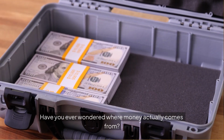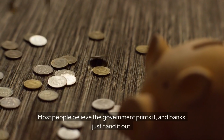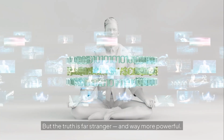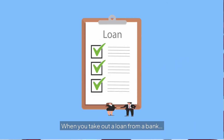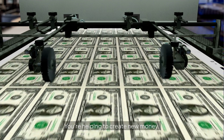Have you ever wondered where money actually comes from? Most people believe the government prints it, and banks just hand it out. But the truth is far stranger and way more powerful. When you take out a loan from a bank, you're not borrowing someone else's savings. You're helping to create new money.